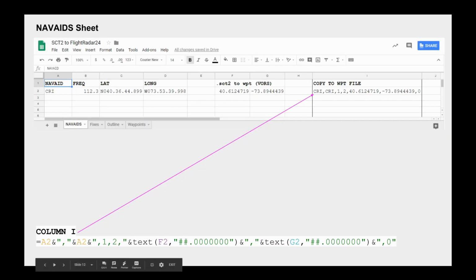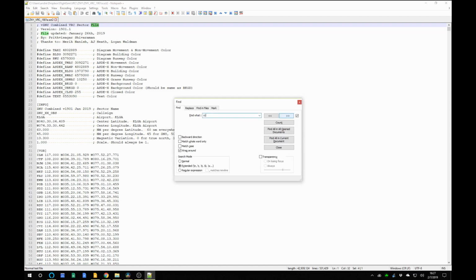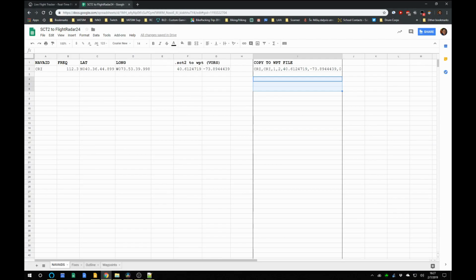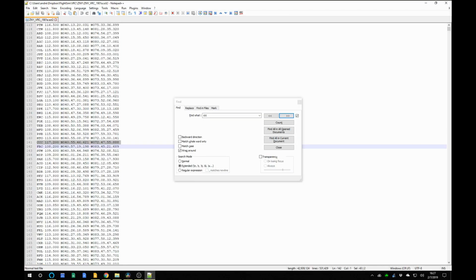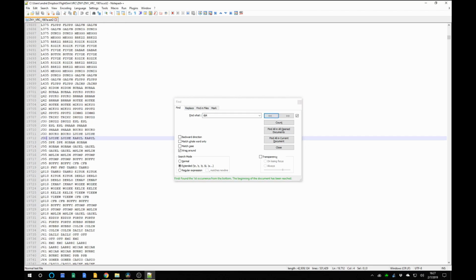So we're going to convert some NAVAIDS. Here is the Kennedy sector file, AIRAC 1901. Thank you, Prith, our facilities engineer, for doing the massive update. So let's pick out a couple of NAVAIDS. Let's do Calverton, Charlie, Charlie, Charlie. And we'll copy that, Control C. We'll go to our spreadsheet, and we'll paste it there. Let's go back. Let's do Deer Park. Okay, there's Deer Park.